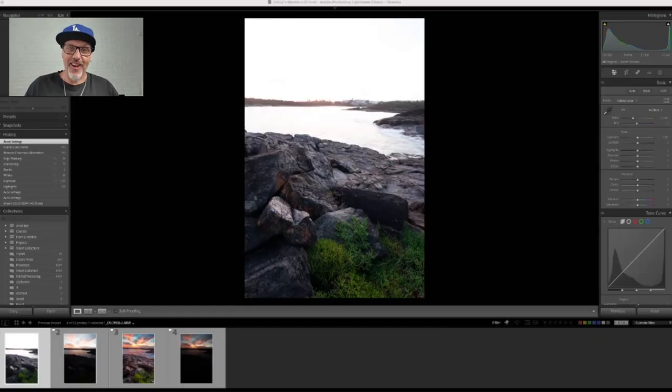All right, how was that light? Amazing. She just threw right at the last minute, right at the death, we got the awesome colors. Anyway, let's jump over to Lightroom and have a bit of a look here.